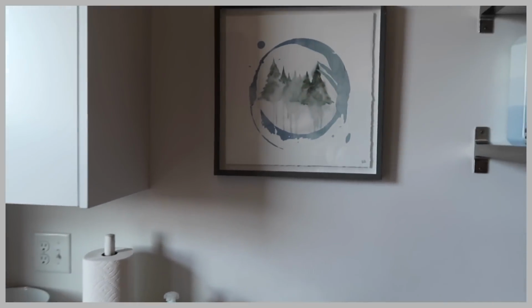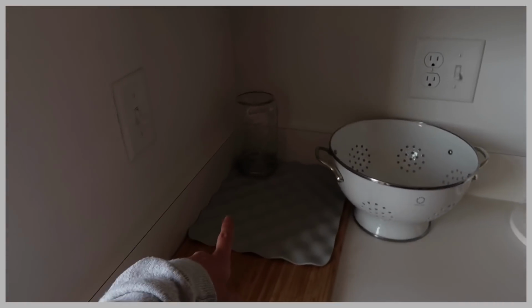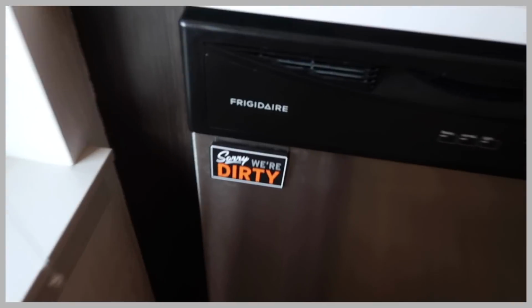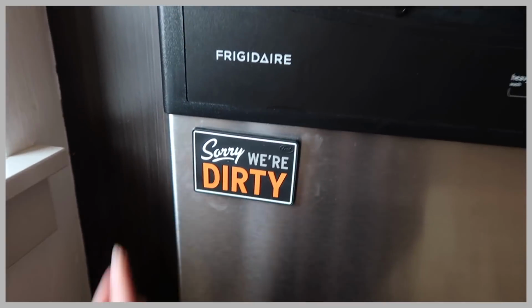This is our sink, nothing special. Over here we have more storage. We just keep a little drying rack for our dishes right there. And then right here we have our dishwasher with this little sign that literally saves our life because we just flip it when they're clean and when they're dirty.